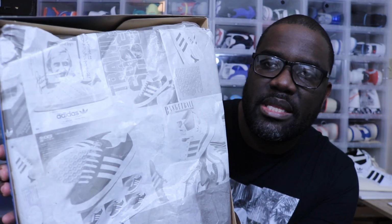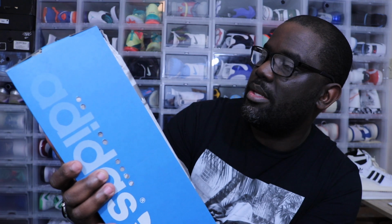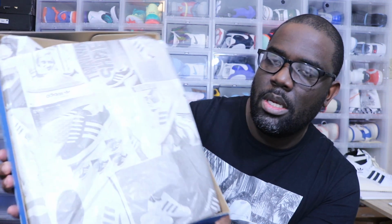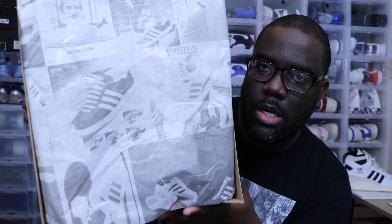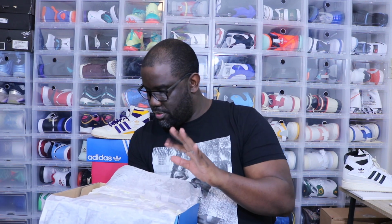The Stan Smiths there. Stan Smiths at the top left. And then we got some more Forums. The Gazelles. We got the Gazelles in here. We got the Shell Toes. The classics on the paper. Alright. Pretty nice paper. Pretty nice. Which one's which? Which one's which? Alright, let's go ahead and get into these.